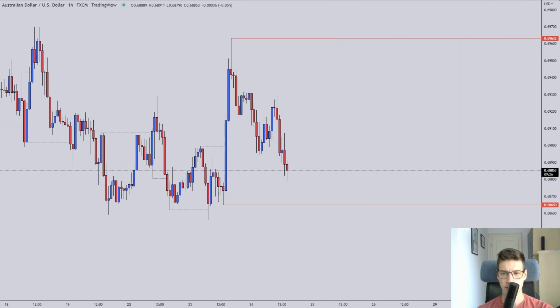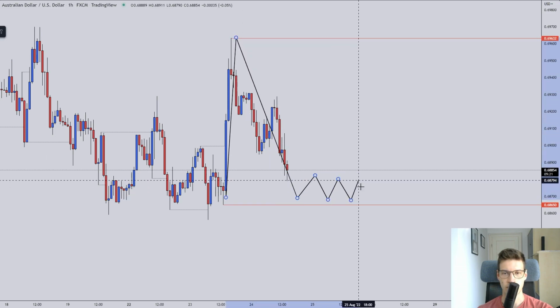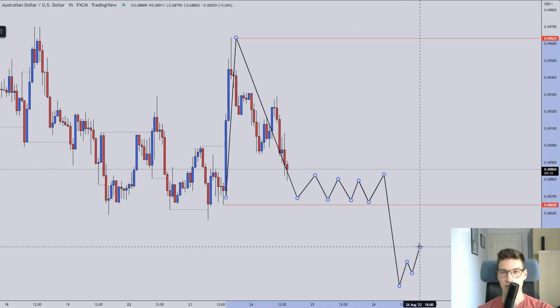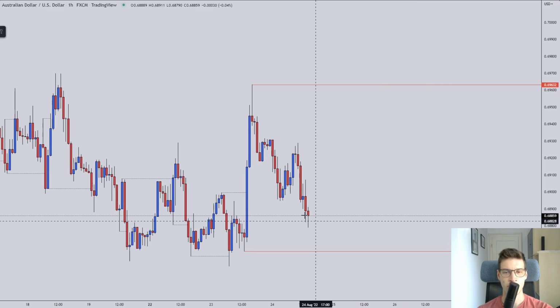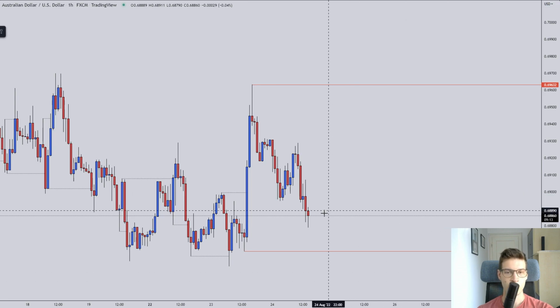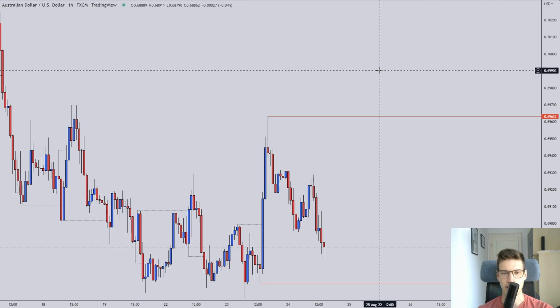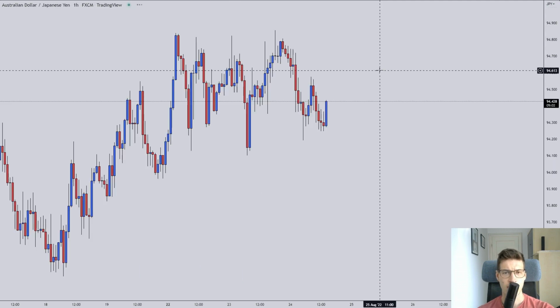What I'm looking for is maybe for this to play out as a V reversal. Look for range, look for push down, look to sell, or an immediate push down, look to sell also. Or maybe we push up. If we push up, I'll look for that trend to start. I will look for a buy order. So yeah, kind of same as the prior two pairs, nothing really interesting happening.